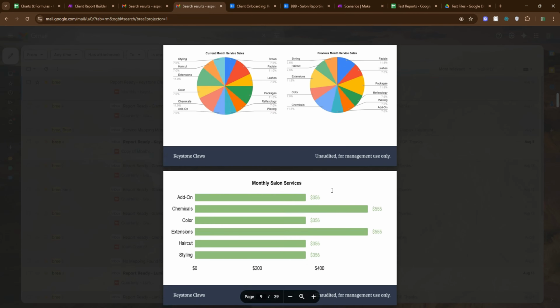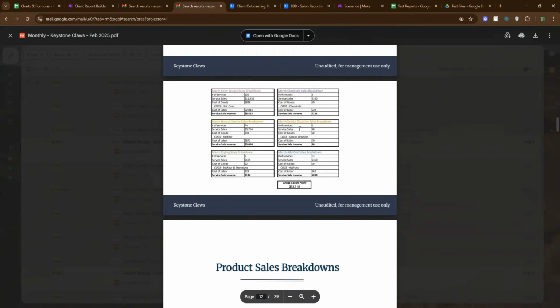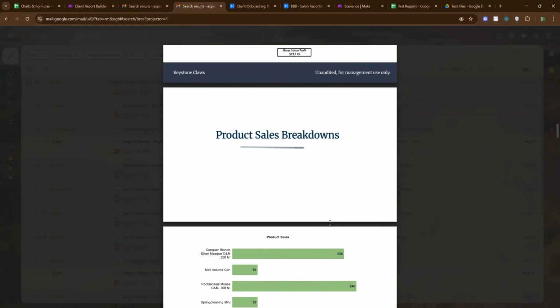Finally, the automation exports the finished report as a PDF, emails it to the client, and clears all temporary files to keep your workspace clean. Airtable logs every completed report for full transparency.